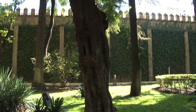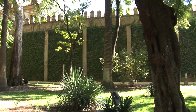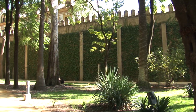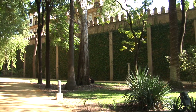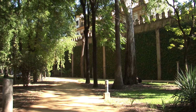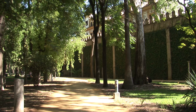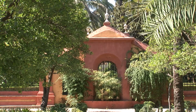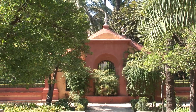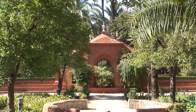The gardens are a wonderful attraction to any visit. Variously Moorish, Mudéjar and Renaissance in design, they comprise an excellent exponent of an art of which the Andalusians are past masters. Over the centuries, the artistic beauty of the original gardens was further embellished by the addition of pavilions, fountains, statues, and even a maze.